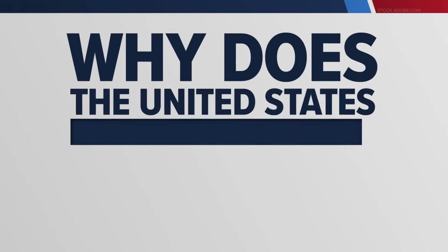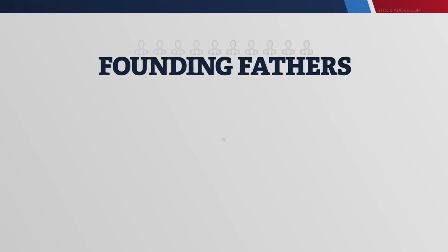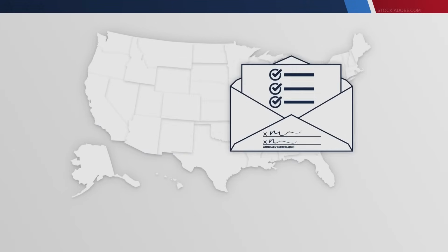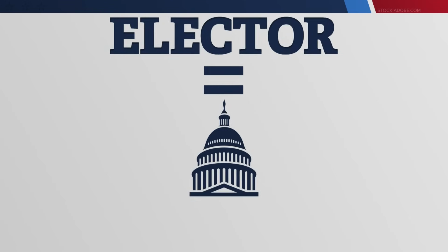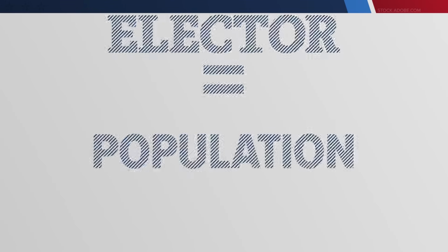Why does the United States use the Electoral College to pick the president? The founding fathers were split. Should Congress choose the president, or should it be left to the people? The use of electors was the solution. When you cast your vote for president, you're deciding which electors will represent your state. The number of electors in each state is determined by how many seats in Congress that state has, and that number is based on the state's population.